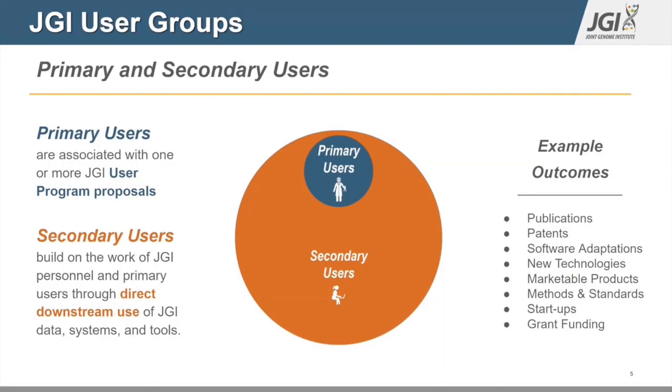So to reinforce this idea of our user categories, JGI's primary users go through our user programs and are associated with at least one JGI proposal. JGI's secondary users make use of JGI's public resources, so our public data, our systems, our tools, and so on. And it's important to note that the primary secondary language here doesn't necessarily mean that one is more important than the other, far from it actually, but rather that one is more closely integrated with JGI's service model and processes, and those would be our primary users. So each of these groups can leverage JGI's services on projects that can lead to a number of outcomes that include, but certainly are not limited to, things like publications and patents and new software and technologies and things like marketable products and methods and standards to make science more efficient, and even startups and grant funding.